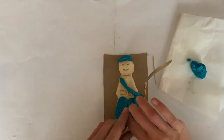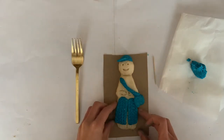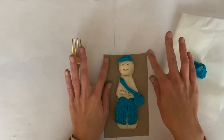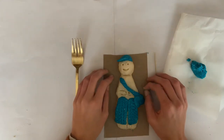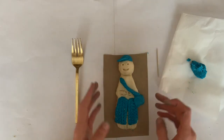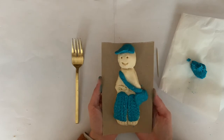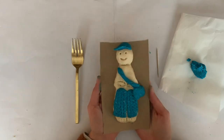Now you can leave this the way that it is and let it air dry, and that will happen within a day or two. Or if you want to speed up the process, you can pop it in the oven at 250 degrees for about 10 minutes and it will harden right up. And that's going to be our Shopkins or helper sculptures with salt dough.